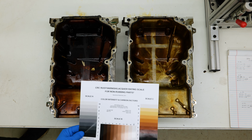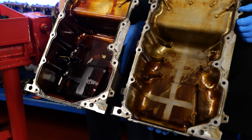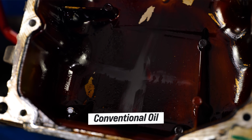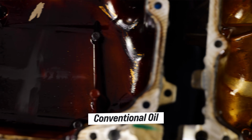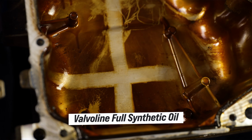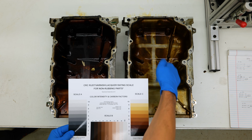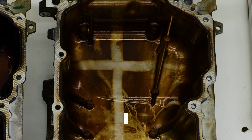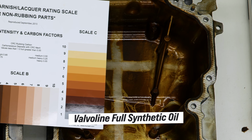So here we're evaluating the oil pans off these two engines. As you can see in the oil pans, I've made some crosses, if you will. In this oil pan over here, the deposit wasn't removed at all, so it's a very hard deposit. And the deposits on the right were much softer, so they were easily removed. We're going to be rating the parts that are wiped. It's just under 4. This other oil pan here was closer to the 8.